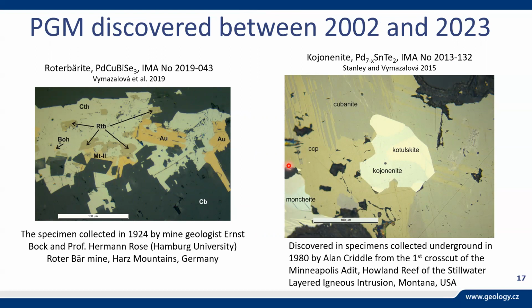I would like to give you an example of the mineral rotebarite that was collected in 1924 by Professor Hermann Rose in Germany, and it was waiting almost 100 years until it was described and named as a new mineral. That actually happened by chance when Alexandre Cabral started to look at some of the samples looking for lead halide, and actually came across this new mineral.